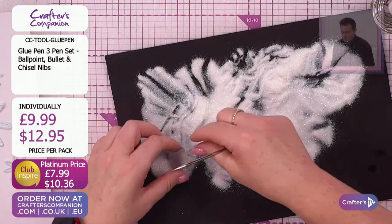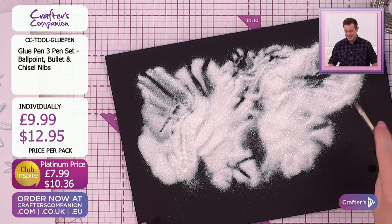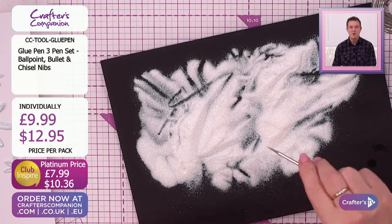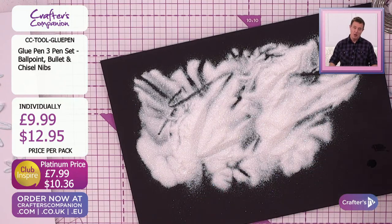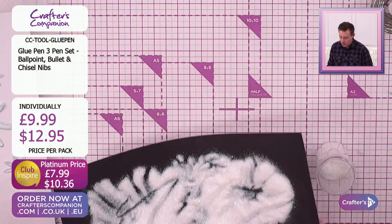Just a quick question from Barbara Sattley, who said... Oh, they want advice on jumping? Yes. What is the best way to do a seat drop to make it not look like a spud drop? No, Barbara says, will faux snow work with glue pens?